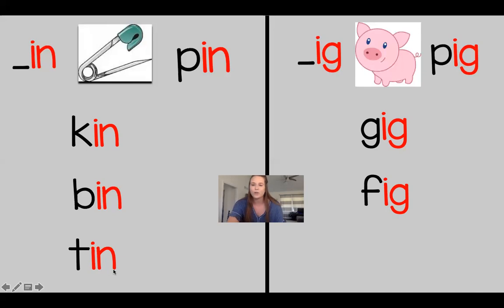Here's your last word, wig. Can you say the word wig? Nice job. Wig pin or wig pig? Let's see if you're right. Good. Wig and pig. It's the ig pattern. How do we spell it? I-G. So today we had 2 word patterns. We had the in pattern in the word pin, and we spell it I-N. And we have the ig pattern, which was in the word pig, and we spell it I-G.